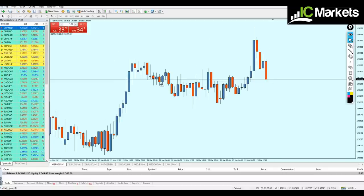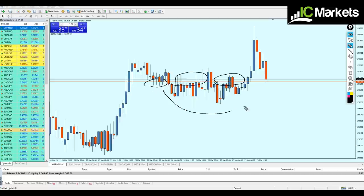As you can see right here on the 1 hour time frame, exactly here, we had a previous resistance level, which was also a resistance right here. And remember, the same level of that resistance was also previously a support. And right now, the market actually is on the support level number 2.